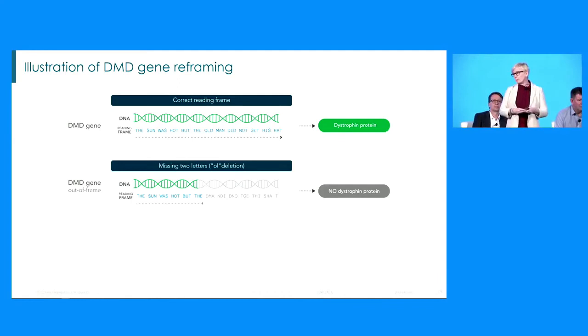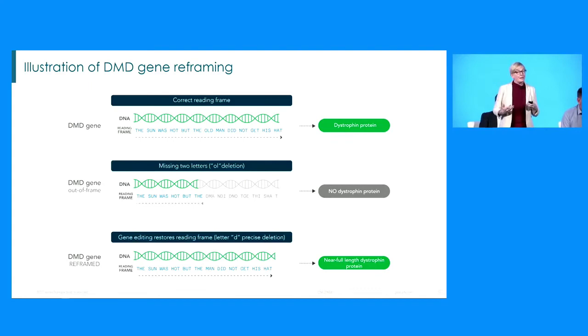So what we're proposing and what we're evaluating is whether we can use gene editing and that CRISPR-Cas9 system to restore the reading frame and let the cell produce dystrophin protein. The way in which we do this in this example is that we can design the gene editing to have a precise deletion of the letter D, and you can see that that puts the sentence back in frame. You can then read the sentence: the sun was hot, but the man did not get his hat. So the word old is gone, but the sentence still makes sense. And when that happens, that allows the cell to produce near full-length dystrophin protein.